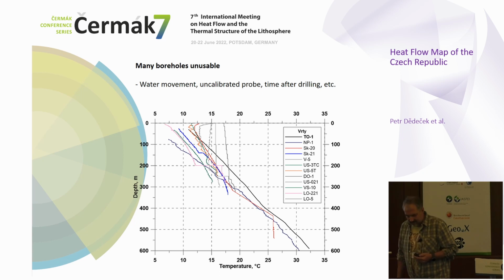This is an example of the data. Unfortunately, many boreholes were unusable. You can see it. This is an example. This is a cluster of boreholes from, I think, East Bohemia. There are many boreholes with overflow, inflow, and there are some strange shapes of the geotherms, uncalibrated probes, and not equilibrated boreholes, and so on.